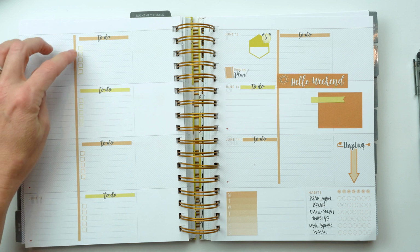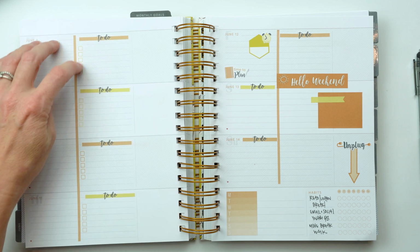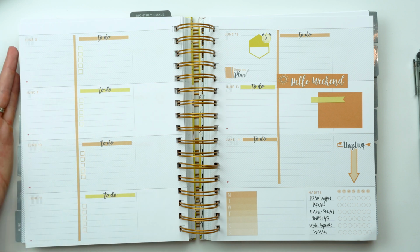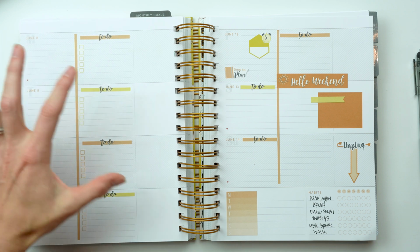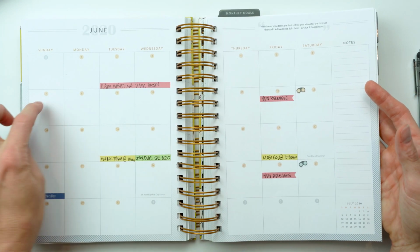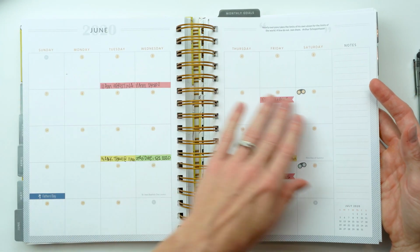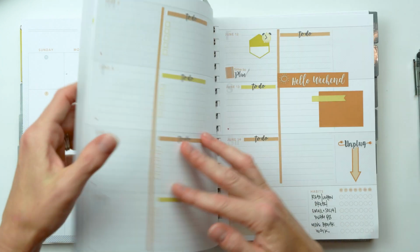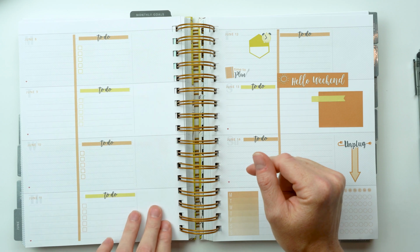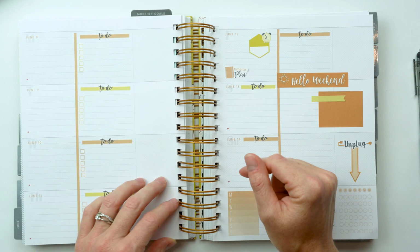I have our outline checkbox strips, which is 5 checkboxes here, alternating those in yellow and orange for Monday through Thursday. As of right now, I can look at my monthly and I don't have anything time related or appointment related going on for that week. So I don't need to put anything in this section. Come next week, I will try to figure out how I will end up using this section.